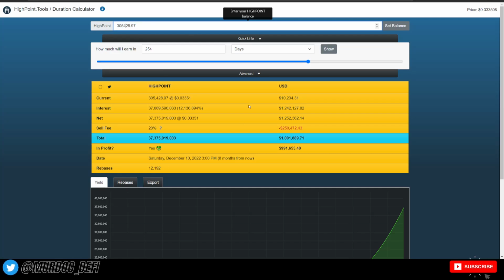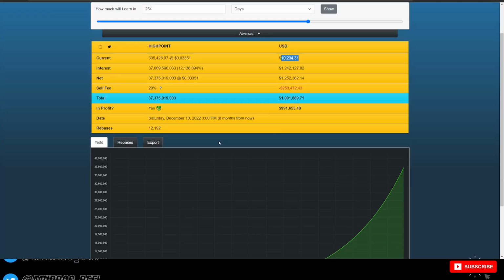It looks like the current value of that is $10,234, give or take. And then in 254 days, this is how I plan to turn this $10,000 into $1 million. Hopefully everything goes well, but 8 months from now, that $10,000 would be roughly worth a little over $1 million. We would have 37,375,019 HPT tokens, well into profit, and that would be over the course of a little more than 12,000 rebases. And here you can see what that graph looks like.